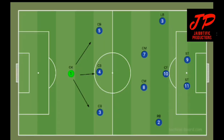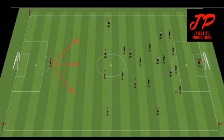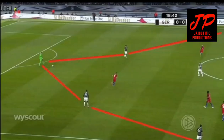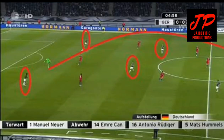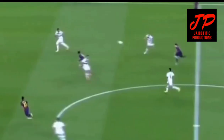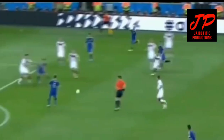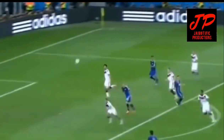To start us off, a sweeper keeper is responsible for controlling the space behind the defense when they play with a high defensive line. They should be technically gifted and comfortable with the ball on their feet. The main role of a sweeper keeper is to sweep, which means being able to come out of their box and be the 11th outfield player. They should also be able to read the game and disrupt and stop counterattacks from the opposing team.